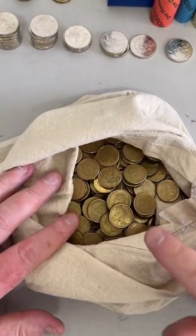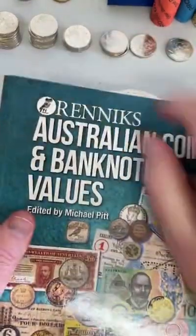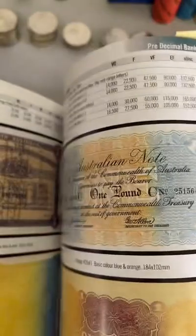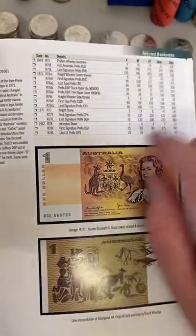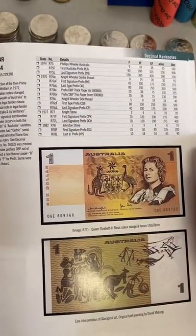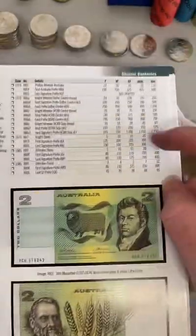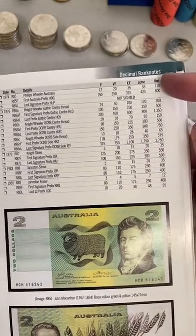I love that book. I mainly use it to value paper banknotes, the older Australian paper banknotes, the $1 notes. They stopped making them in 1982, and then in 1984, I think it was, they started making the $1 coins, and then the $2 notes. And these are all valued depending on the condition. So this column over here is uncirculated condition.